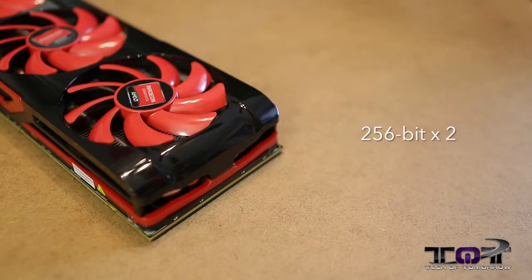for a total available memory of 6 gigabytes. Now let's talk about TDP and the difference between the GTX 690 and the HD 7990. The HD 7990 requires 375 watts, where the GTX 690 only requires 300. So hats off to the GTX, they win this particular category.